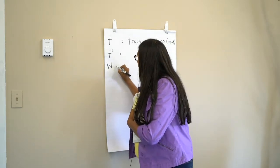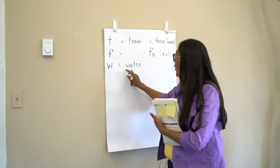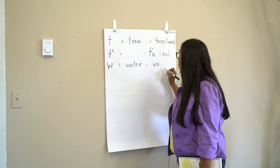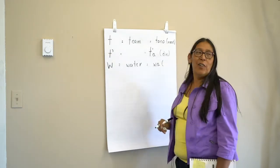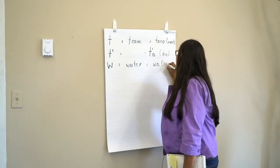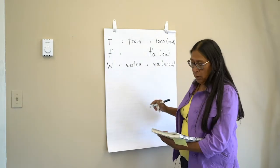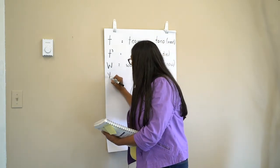Our W in Nakoda is pretty straightforward as well. This one here is the same as water. Wa, water. Our Nakoda word that it's equivalent to is wa, water. You ever hear wahiha? This is just snow. Oh no, it is snowing, sorry. Wa, snow.